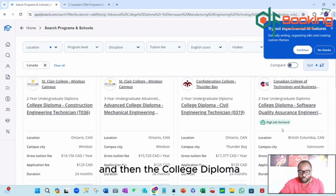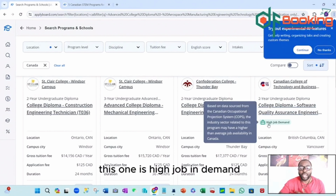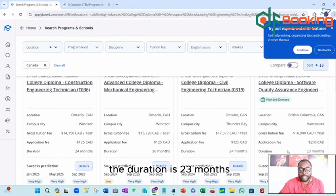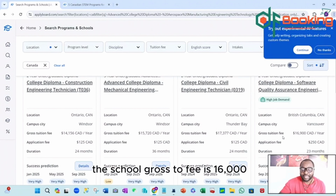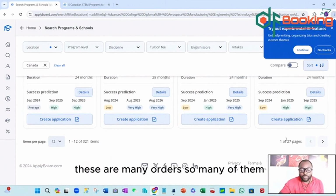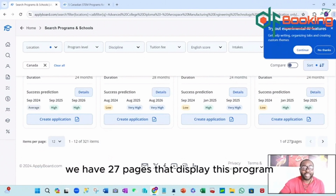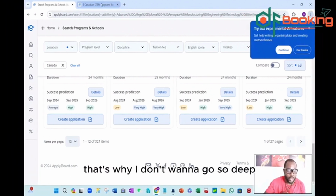And then the College Diploma Software Quality Assurance Engineering, this one is high job in demand. The duration is 23 months. So 2 years, and the application fee is $250 Canadian. The school gross tuition fee is 16,000. These and many others, so many of them. We have 27 pages that display this program. I don't want this video to be long. That's why I don't want to go so deep.